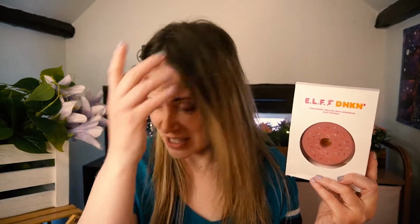The second thing I purchased, I had to get this. I had to have this. I couldn't get my Glam Light Damn Hershey Kiss Sponge, but I was getting this. So this is the e.l.f. Dunkin' Strawberry Frosted with Sprinkles Face Sponge. I'm also not really into Dunkin' like the donuts. I'm not crazy about the donuts. And it's not that I don't like sweets. Trust me, I do. But there's something about the donuts I'm just not into. But if I was going to have one, I would have the strawberry one. So I was kind of excited to pick this up. This looks like a freaking huge makeup sponge.